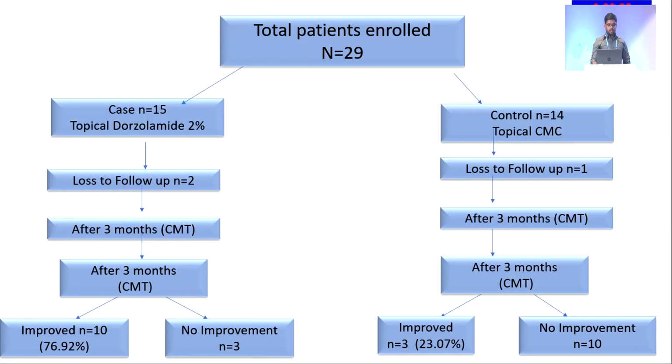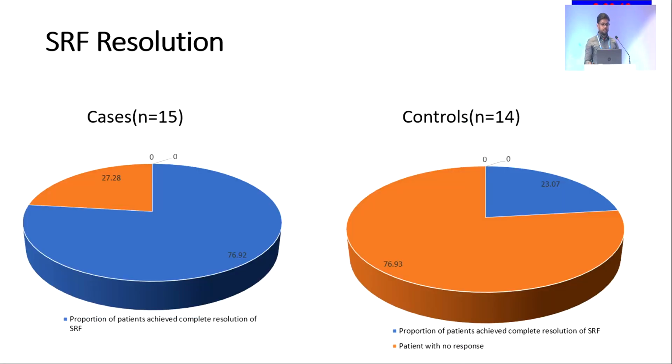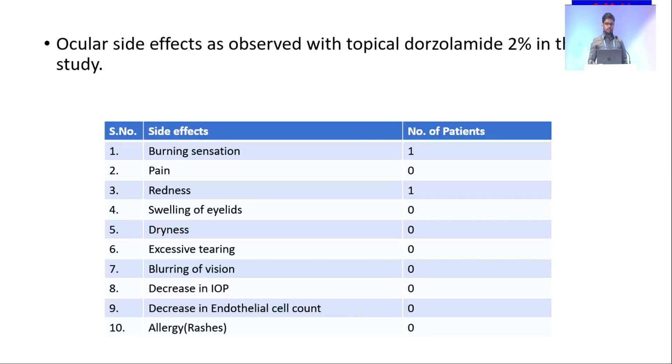In cases, the patients who improved were 76%, while there was no improvement in 3 patients, and in controls, improvement was observed in 23% of the patients, while 10 did not respond to the treatment. The ocular side effects observed were very minimal, only burning sensation in 1 patient and redness in 1 patient.